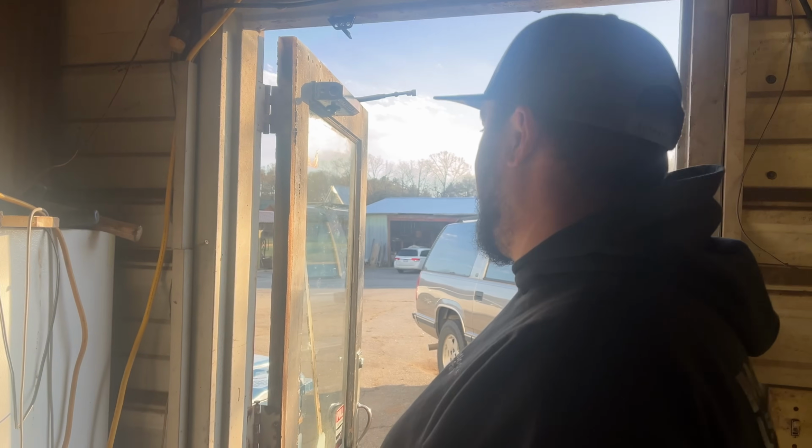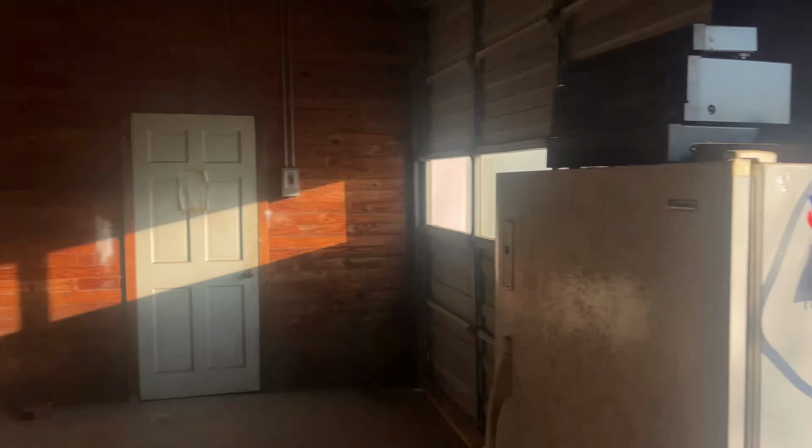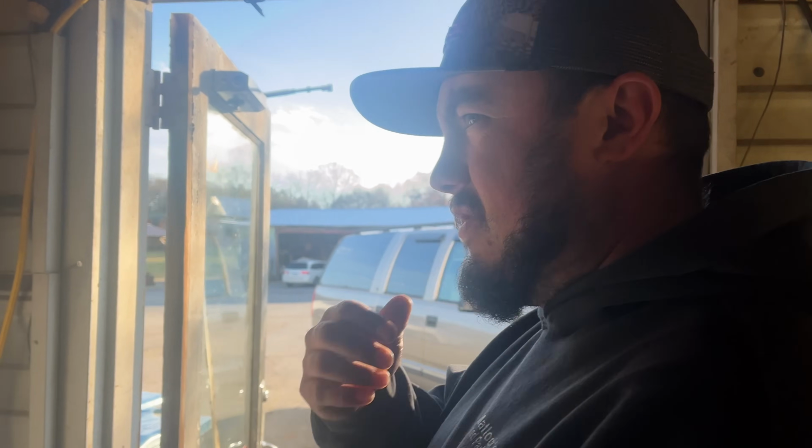We're putting a new front door on the race shop. We're trying to. Potentially. Clearly we ran into an issue here. We could just flip it upside down. We are not doing that. We're not flipping that door upside down.